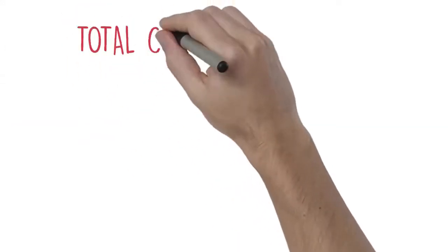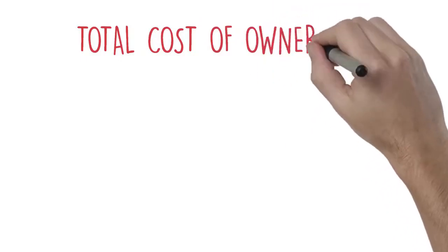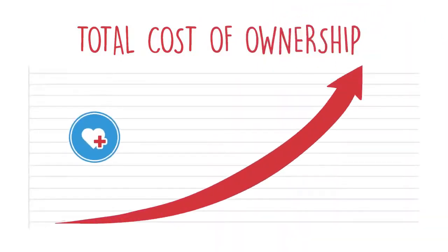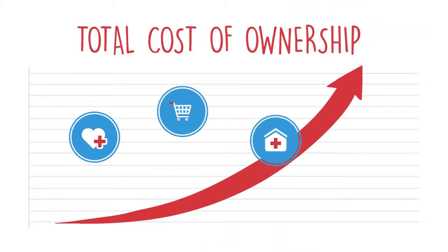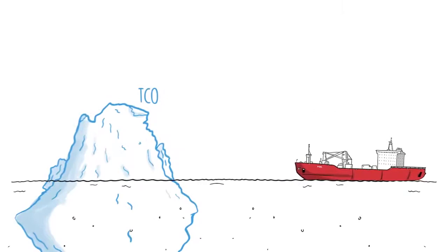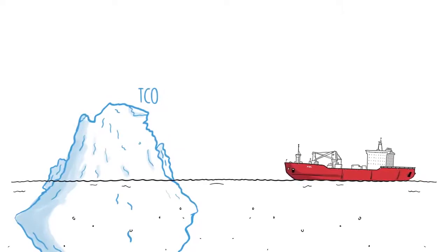For organizations in demanding industries like healthcare, retail, hospitality, and manufacturing, these shortcomings can add up to significant cost and complication over time, resulting in much higher total cost of ownership. To get the full picture of a solution's TCO, you need to identify both the hard and soft costs that can be lurking behind the surface of your solution.